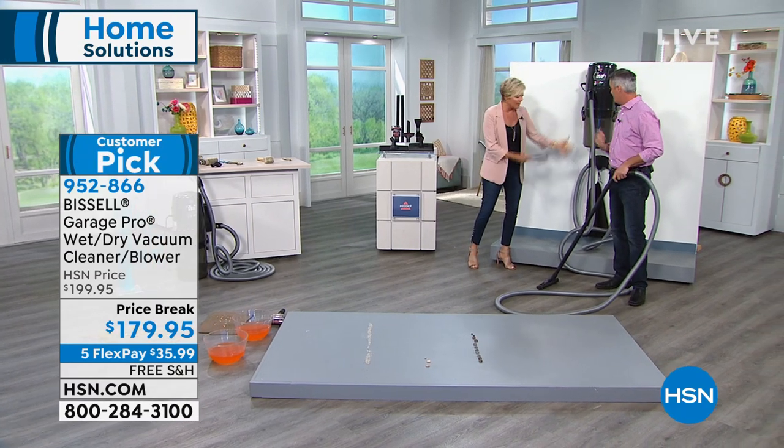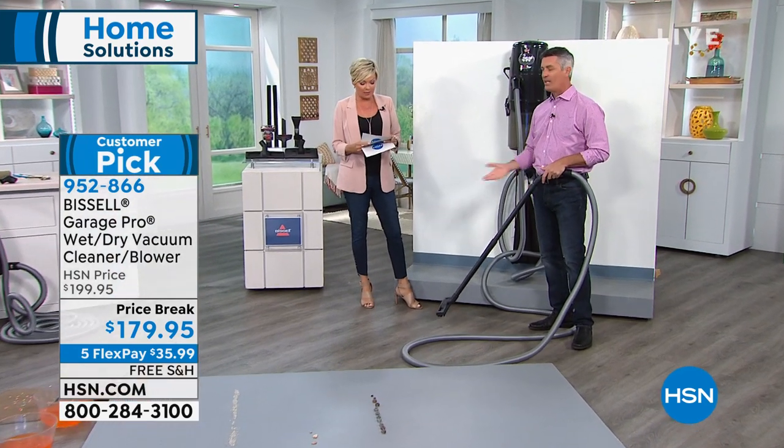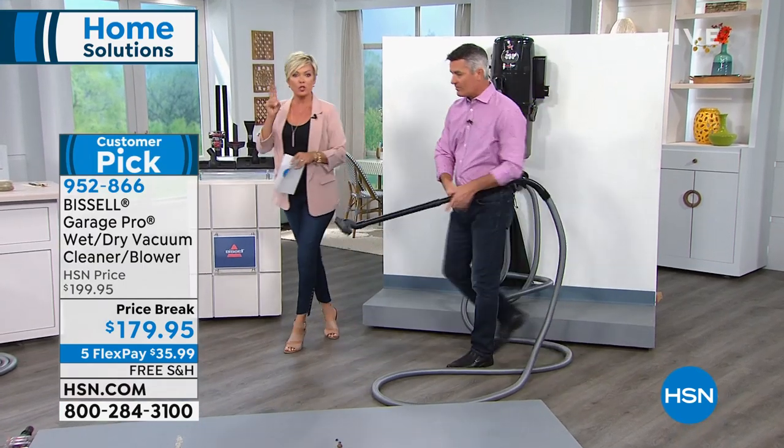This detaches with these handles. Yep. You can empty it. And this whole thing weighs only 25 pounds, so you can easily manage it. Pick it up, and you can move it to different places. And it comes with a 2-year warranty, by the way.